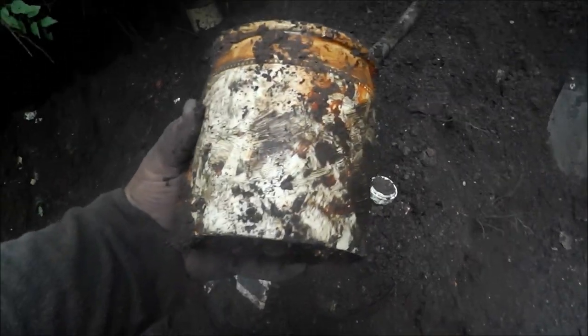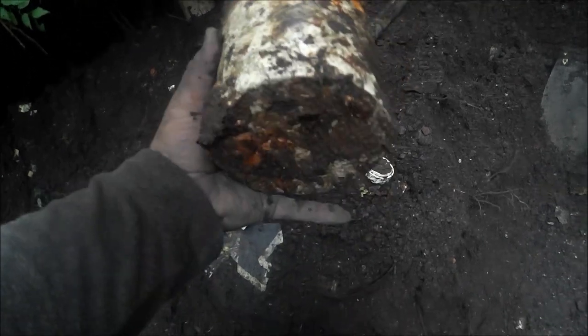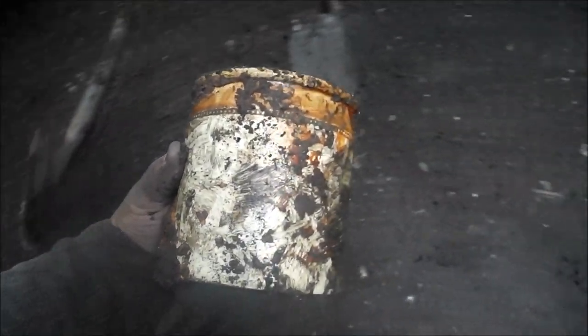Andrew's just dug this big earthenware pot up. Big beauty. Check that out. Woohoo!